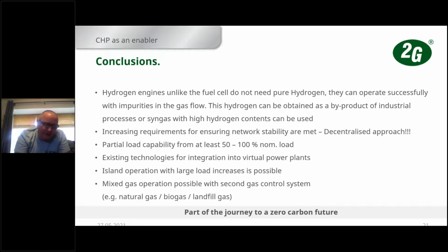We can also do step loading on the engine. A fuel cell wants to switch on and run 100% full all the time. We can modulate an engine up and down, no problem at all. It is what we do already now. We load follow electrical demands on sites. And because it's existing technology, these things fitting into island mode operations or virtual power plants, it's all easy. It's all been done already. This is nothing new. It's a standard engine just with a bit of kit on it.